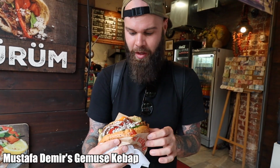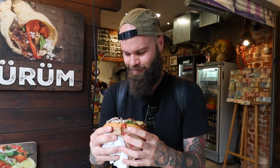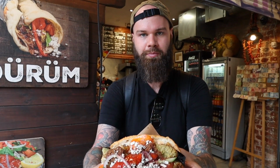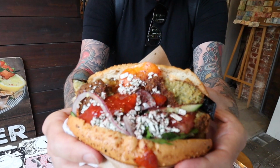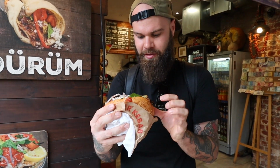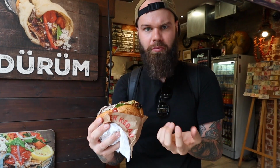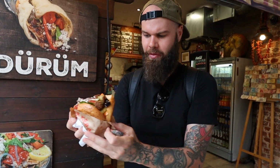So between beers, we've stopped off at Mustafa Demir and we've grabbed a quick kebab, or I don't know, is this a kebab? Yeah, that's what I asked for. Kind of like a burger, but we've got falafel, salad, chips, cheese, sauce. Is there chips in there too? I think so, yeah. Like these are chips. Oh my goodness. We're going to get 2, but no way, they're like the size of my head nearly.